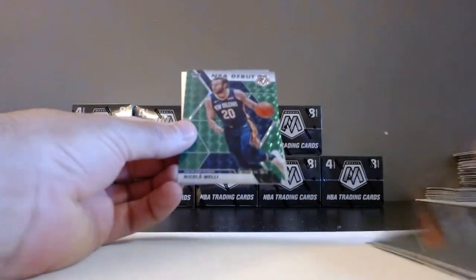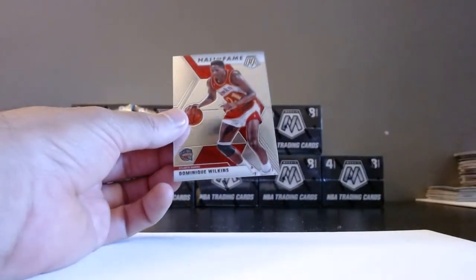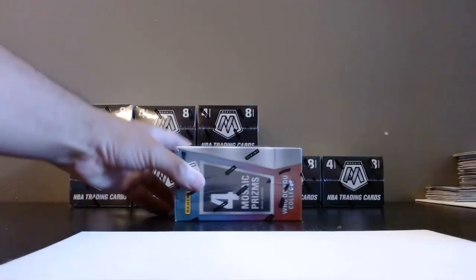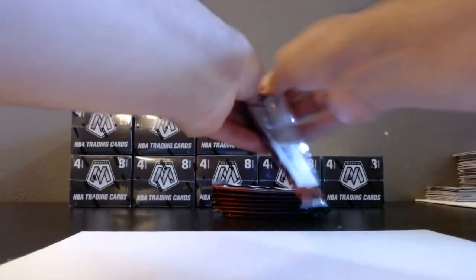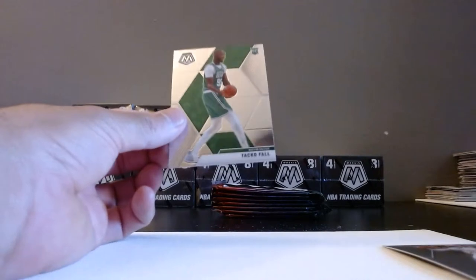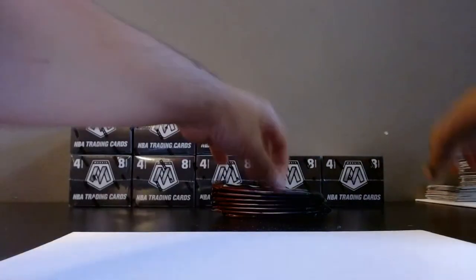Collin Sexton. We have a NBA debut, Green Mosaic, Nicolo. And we have Hall of Fame for the Hawks, Dominique Wilkins. Wesley Matthews, Will to Win, Trae Young for the Hawks. And we have Taco Fall for the Celtics. We have our first Taco Fall.